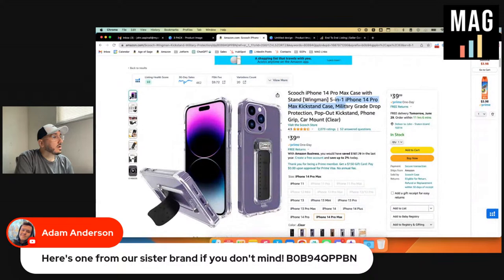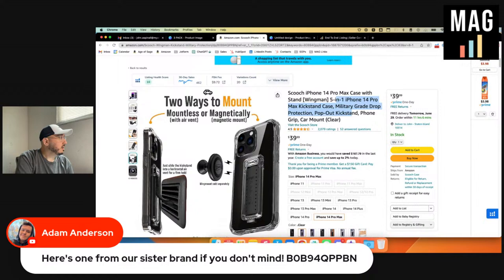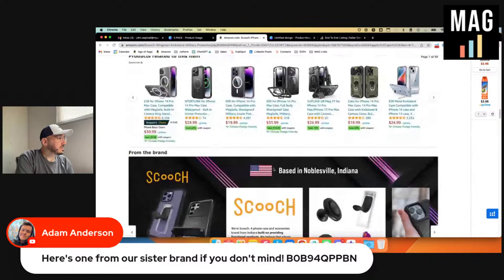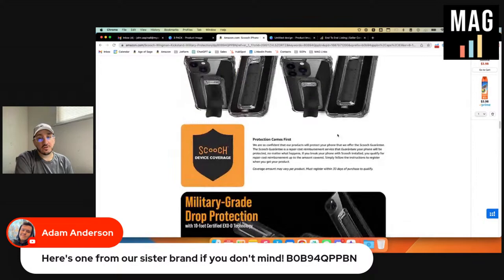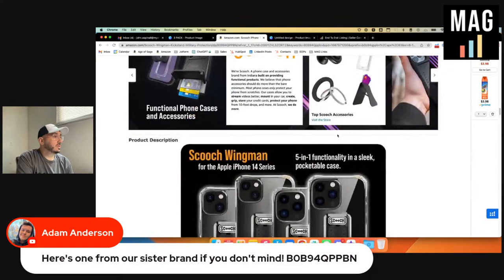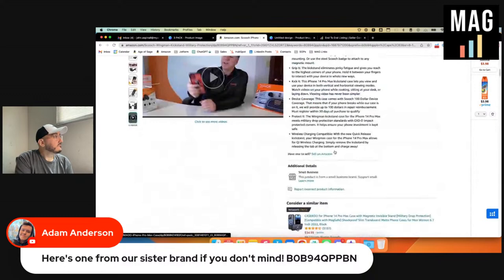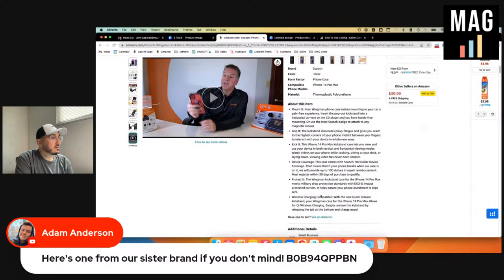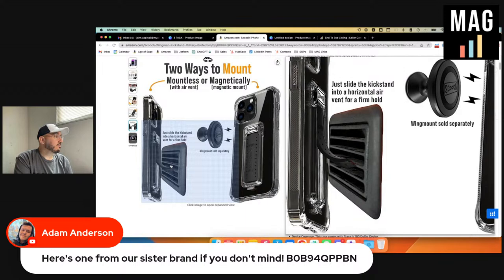5-in-1. So when you say 5-in-1, five what? So it's a kickstand. What's the 5-in-1? Two ways to mount, ventless with air vent or magnetically with magnet. Okay. So what's the 5-in-1? We're not listing the 5-in-1. You have to list it very clearly. When you say things like 5-in-1, you need to very clearly define and list this. So far, let's count together: 5-in-1. It's a kickstand. It's a mount. What are the other three things? So grip it, kick it, protect it. Yeah, we got to be clear with that because you say 5-in-1, so we need to talk a little bit more about that. I wonder how this actually works with putting it in the vent and not breaking the person's vent.